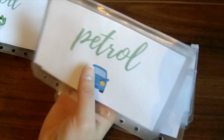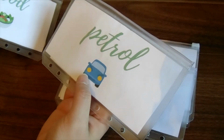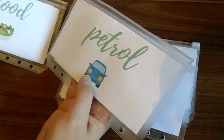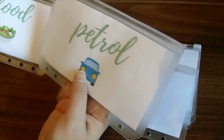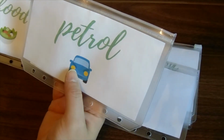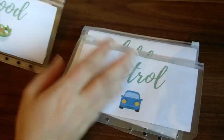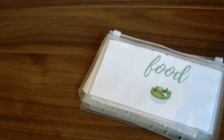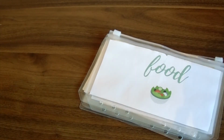Petrol's another envelope where it will always have something in. I have to get to work every week, and obviously I have to take Alfie to school, and there's lots of different things I need the car for. So petrol will always be in there, and then obviously food. Food has £60 plus the £1 left over, and that is my cash envelope budget for this week.